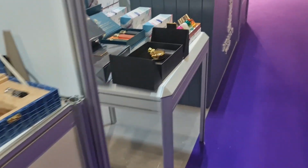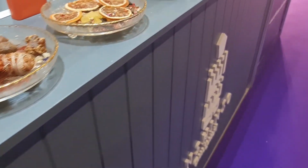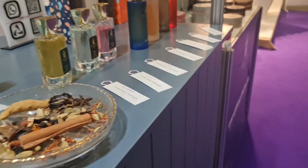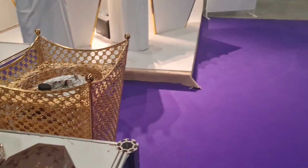Never ending. These oud sticks, you'll find them from all over the world. Now these are the things they're literally showing you, that this perfume has all these things in there.